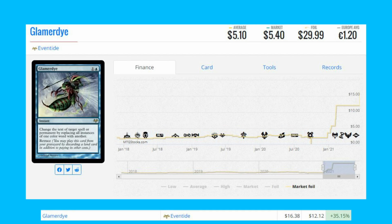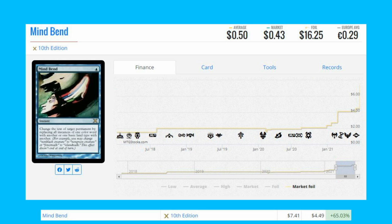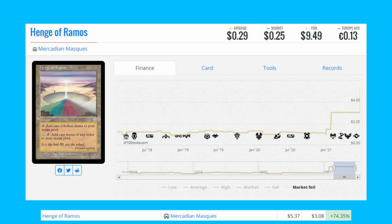And now we have Glamour Die from Eventide. It's up 35.15% from $12.12 to $16.38. And the next foil mover on the list is Hurkyl's Recall from 10th edition. It's up 42.03% from $33.26 to $47.24. Mindbend, this is the 10th edition version of the card, up 65.05% from $4.50 to $7.41. And our next foil mover is Henge of Ramos, an old border foil, up 74.35% from $3.08 to $5.37.